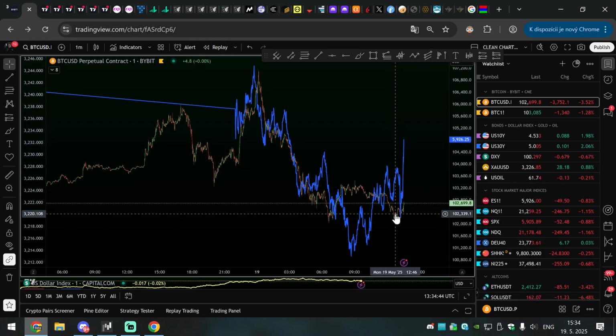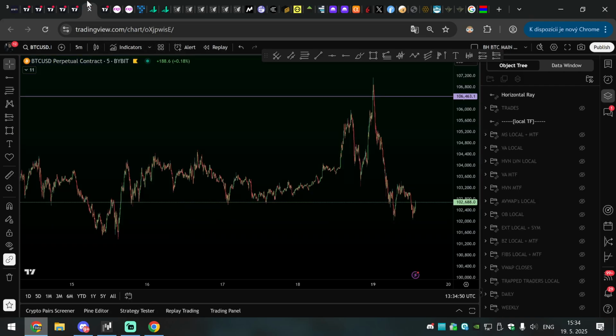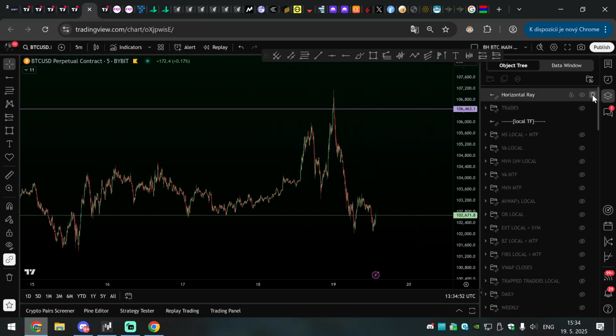We still push to the upside. So yes, equities are getting bought on cash, so that's pretty cool. Now I think it's time to go for Bitcoin technical analysis.